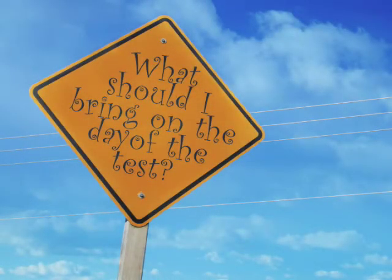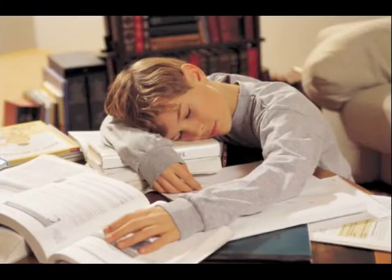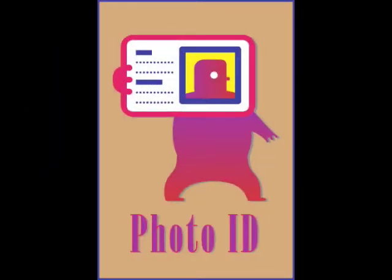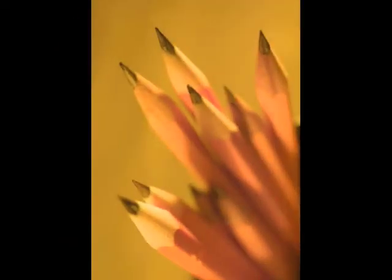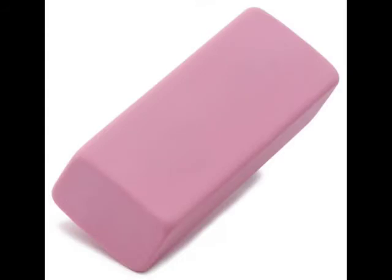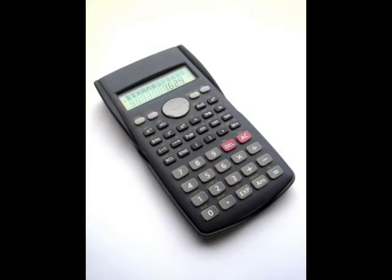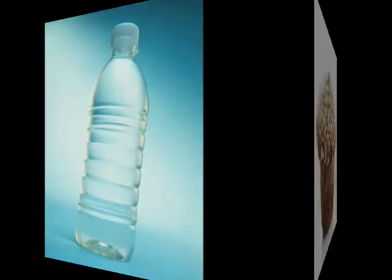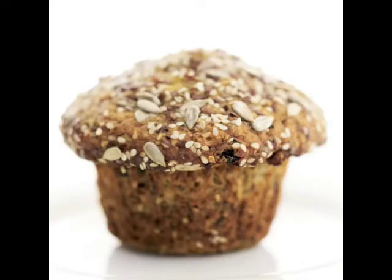What should I bring on the day of the test? First, be sure to get a good night's sleep before the test day. Bring your registration ticket, printable from home. Bring a photo ID. Bring several number 2 pencils, not mechanical. Bring a good eraser. Bring an approved calculator you are familiar with. Some water will help you stay alert, and bring a healthy snack.